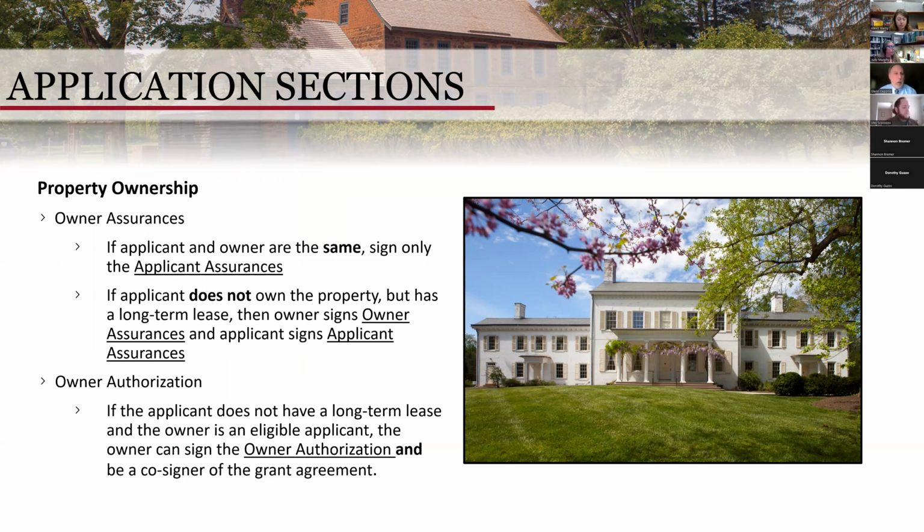The next section deals with property ownership. If the applicant is the owner, if applicant and owner are the same, then you only need to sign the applicant assurances. If the applicant does not own the property but has that long-term lease, then the owner signs the owner assurances and the applicant signs the applicant assurances. If you're in the case where you don't have the 15-year lease, then the applicant will sign the applicant assurances, but we'll also need to get the owner authorization. The owner needs to be someone who's eligible for our grant program in their own right and would be a co-signer of the grant agreement.